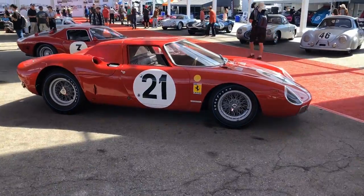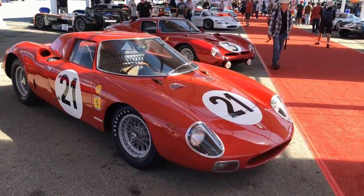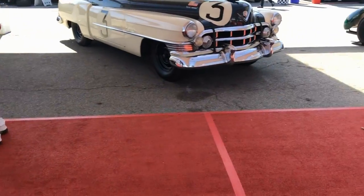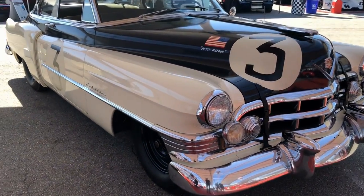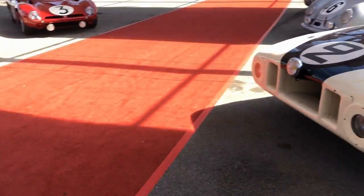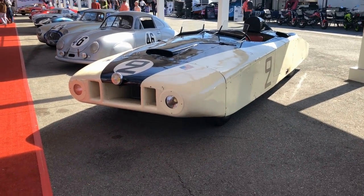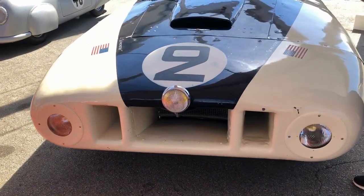There's another crazy Ferrari here, 1964 250 LM. Wow. And then we got a Vizzarini right past it, but let me go back here. It's a 1950 Cadillac Series 61. Oh, wow. All right, 1950 Cadillac Series 61 Le Mans. Look at this thing.